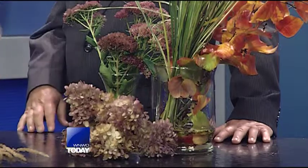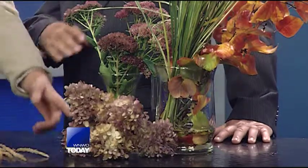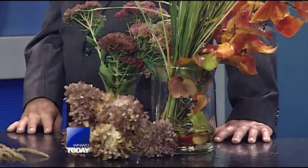Right, it'll look great on your front door come fall. Oh yeah, right. Plus I'll hang it off the knocker. And I'll hang on to a couple hydrangea blooms that I can do the same thing with. Sweet. These two together for a dried floral arrangement is absolutely superb. And these are last year's blooms. Okay. So they hold for a very long time.